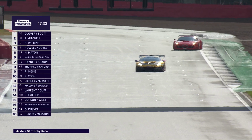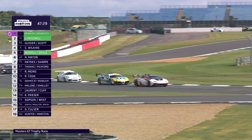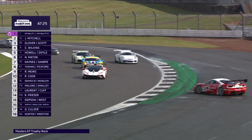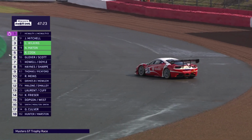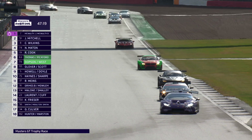David McAnulty completes the lap in the lead, just ahead of the red Ferrari of Jonathan Mitchell. They were in trouble with a spinner. And that is 16, the Bon Grimes Johnny Molan Ferrari.